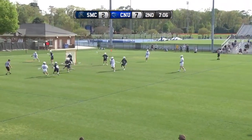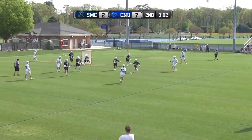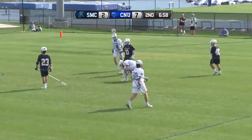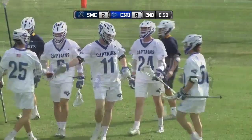Windy one in Newport News, as expected. About a 75 degree day today. The wind makes it a nice little bit cooler. And Stockhausen just catches it and rips it past Snodderly.